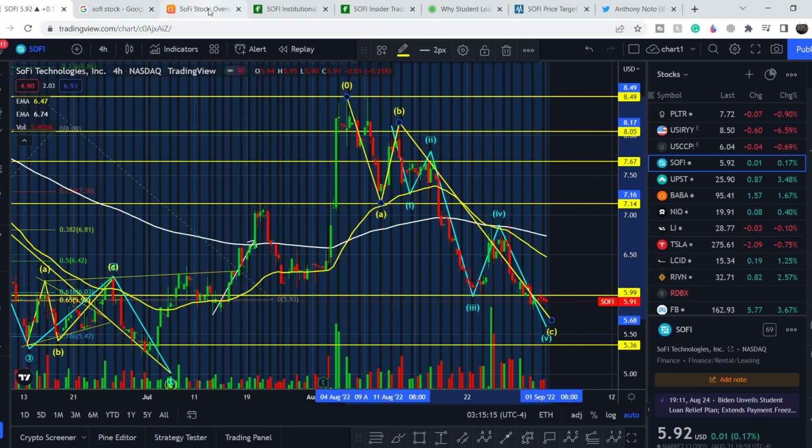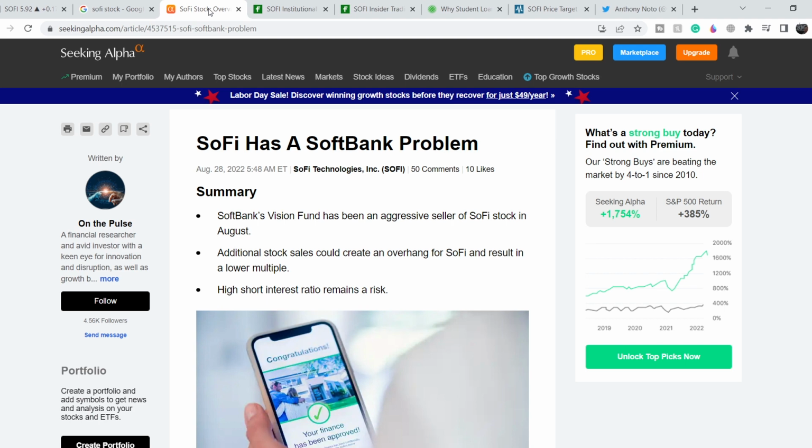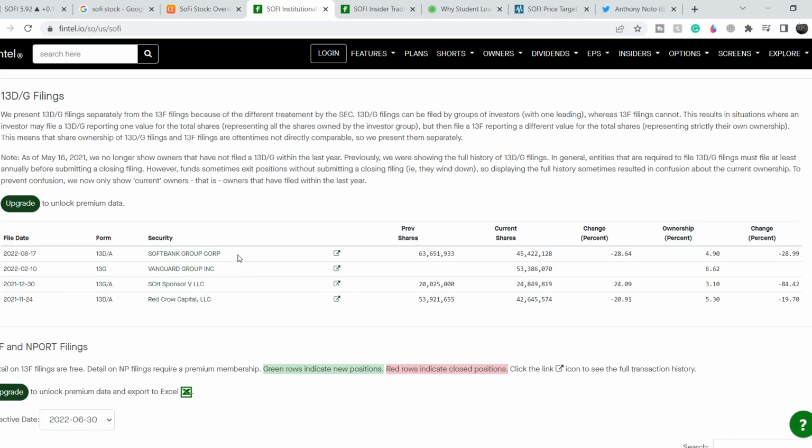So we have several news items that might drive the price of SOFI lower. One of them is definitely the selling of SOFI's bank stake, and this might still be a negative catalyst for SOFI. And let me show you that right here on fintel.io, and I covered it in my previous video. On August 17th we have this filing, and as you can see, SoftBank sold about 28.64% of their shares, and for now their stake is a bit less than 5%.